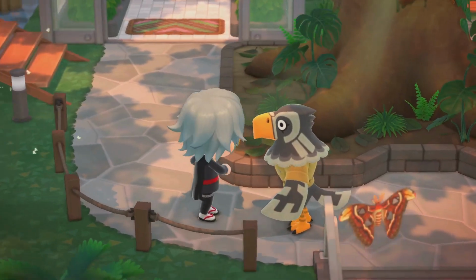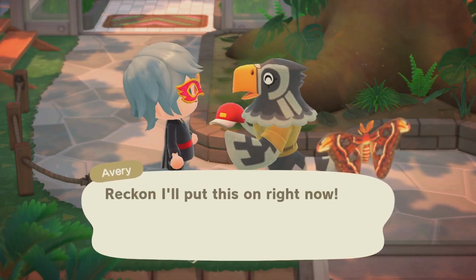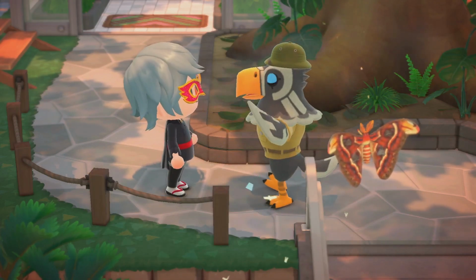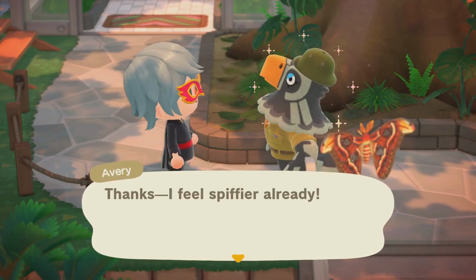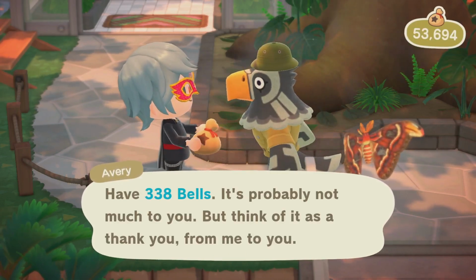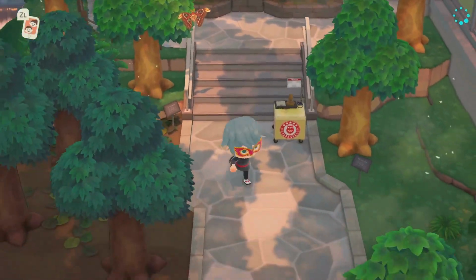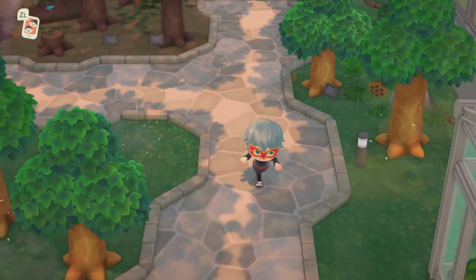Have an explorer's hat. That does not match your outfit. Oh well. We've got another one. We can give it to him tomorrow, I guess. I had to give him his proper explorer's hat and a monocle. Like, that's just... That has to happen.